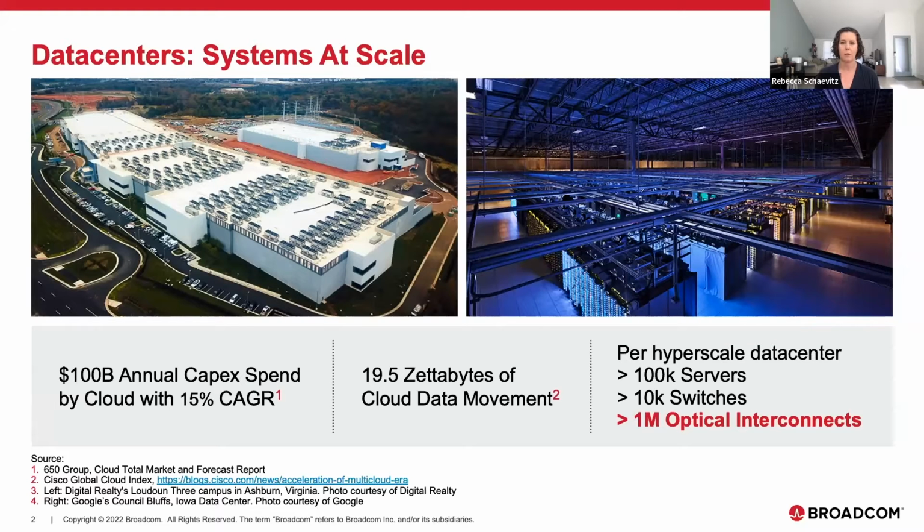Data centers themselves are growing dramatically, and we can look a little into history and see how that growth has skyrocketed. We're looking at something like over $100 billion of CapEx spend by the cloud with a 15% year-over-year growth. And if anything, the pandemic has taught us that that growth is accelerating even further with our need to connect. And with that comes also a lot of data processing and data movement with over 20 zettabytes of cloud data movement. That's something that my brain can't even wrap around that scale.